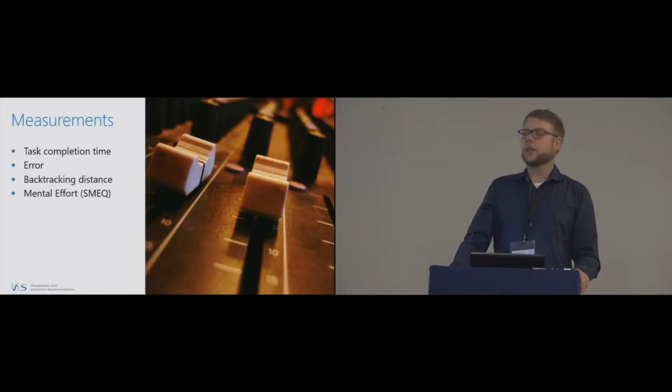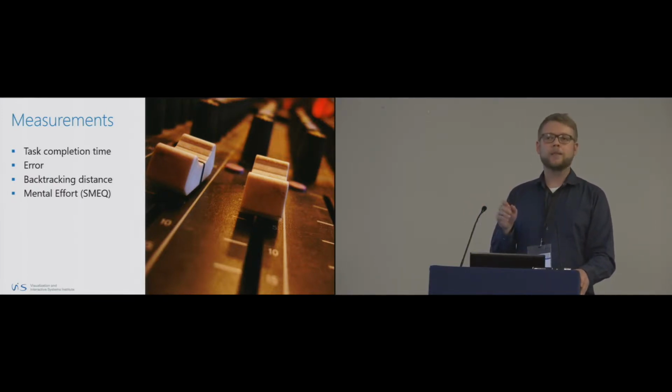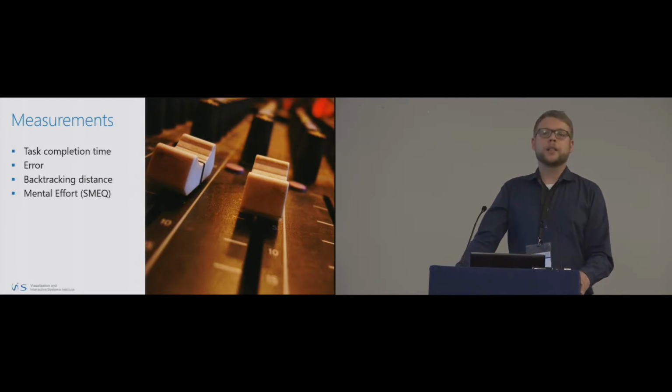As measurements, we used the task completion time. Furthermore, we used the error. There we looked at the position itself, so we measured the centimeter or millimeter distance from the target. We looked at how far the participants moved the slider back or moved around the position: when they first crossed the target position and then moved back, we counted this distance. And in the end, we asked the participants to rate the mental effort on this scale to assess how complex the task mentally was for the user.